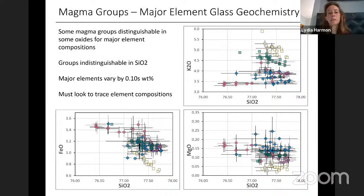Some magma groups are distinguishable in some oxides for major element compositions, but if you were sitting there and thinking, oh, I'm really not sure about splitting this yellow and these green, I agree. I also think that they are somewhat difficult to distinguish. And their groups are entirely indistinguishable in silica space. Here, the major elements vary by sort of tens of weight percent, if that. And so what we want to do is to look at the trace element compositions in order to really try to distinguish the magma groups.